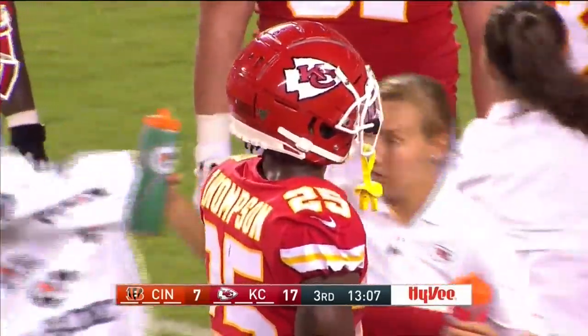I've gained a lot more muscle. I'm actually 190 right now. In college, I played around like 200, 205. But I'm 190 right now, and I move a lot faster, and I'm more flexible. I can do a lot more things.